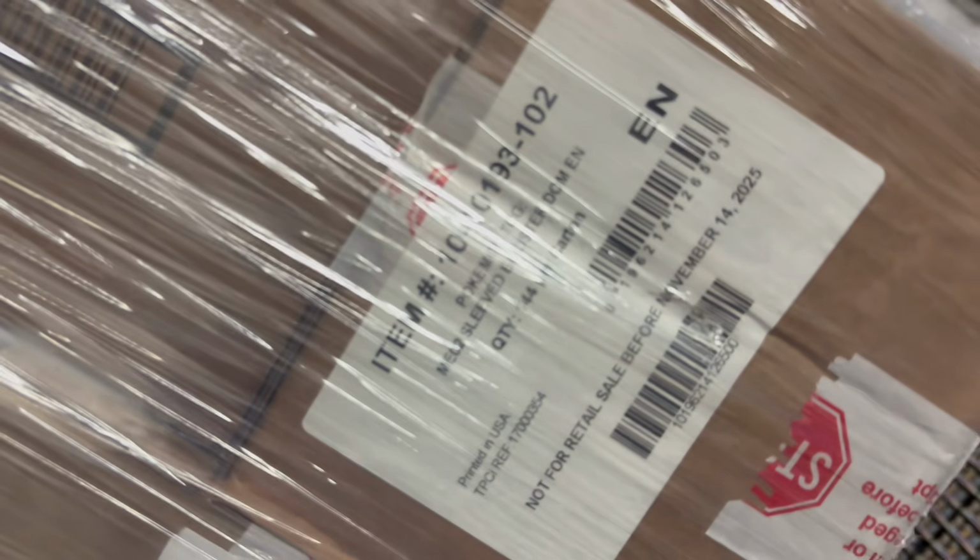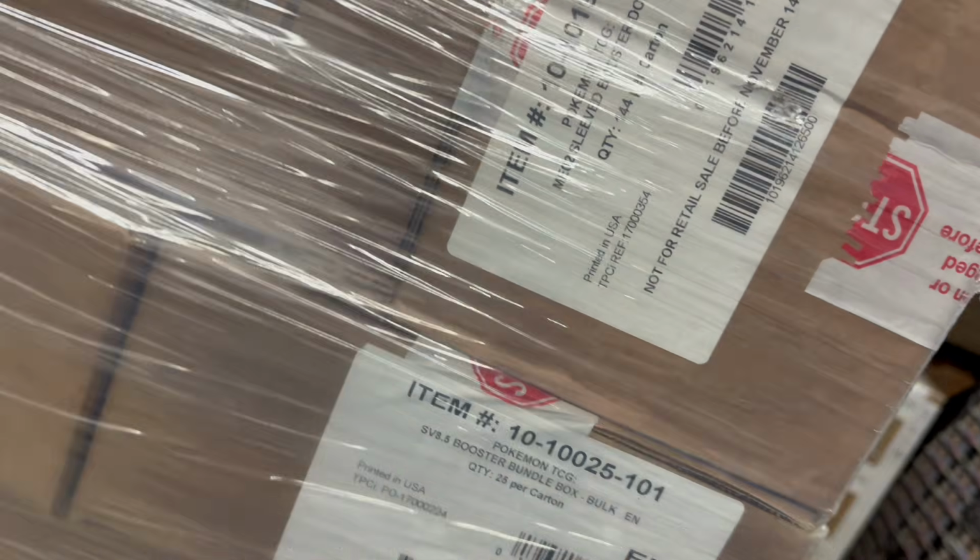We have also the MEO2 sleeves. We got a Phantasmal sleeve booster case. Looks like it did get a little bit damaged. Yeah, sometimes with these pallet deliveries as well, they do damage them.